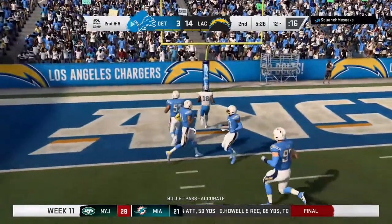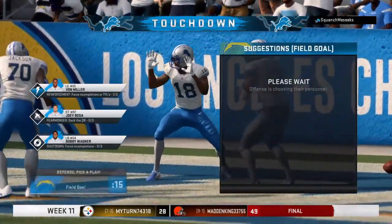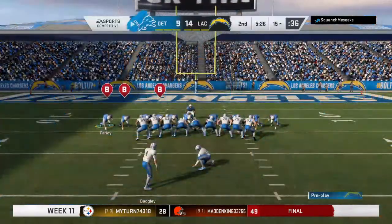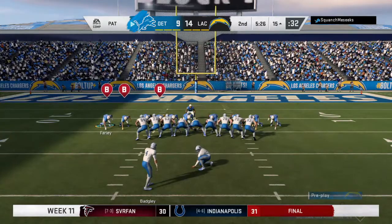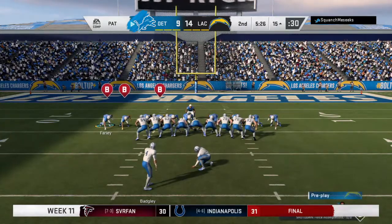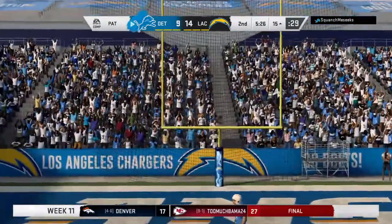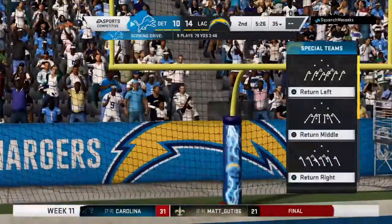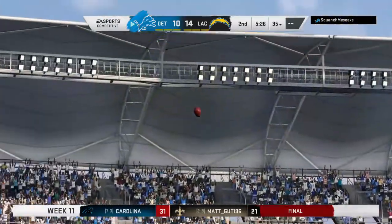This one caught by Ridley. And he takes this one in for a Lions touchdown. Calvin Ridley, his 3rd touchdown now on the year, as his guys are back within a single score. Extra point by Badgley, up and good. And that makes it a 14-10 ball game. Chargers 14, Lions 10.